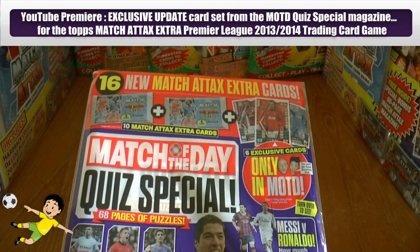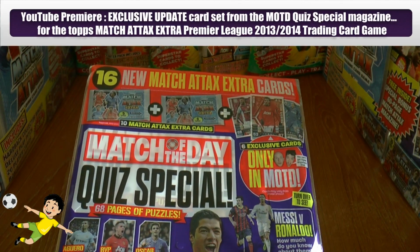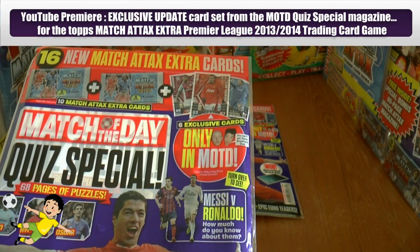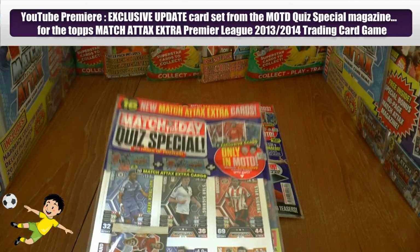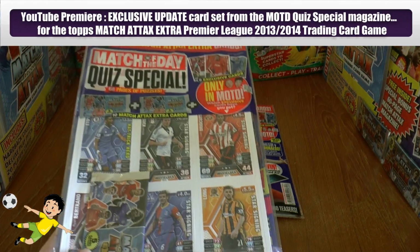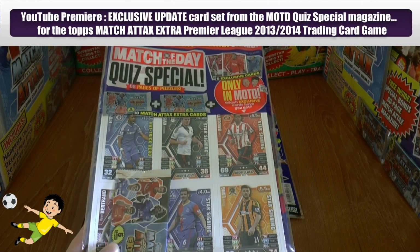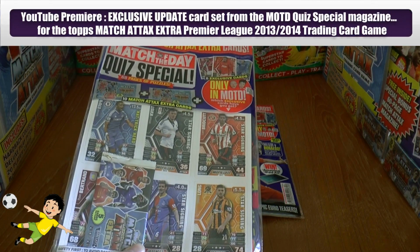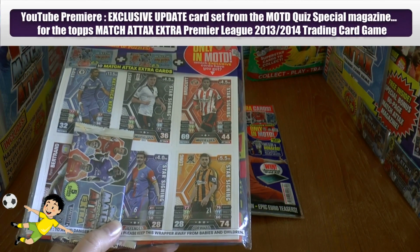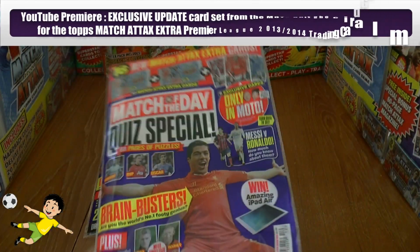So you have to spend a little bit more money, and inside, as you see, you get two free packets of the Topps Match ATTAX Extra collection, and you get 6 exclusive cards from the 18 set. So you have to buy at least a minimum of 3 of these magazines, which cost £3 each. Very, very poor marketing from Match of the Day as always, and I'm sure Topps have agreed it as well. Having to buy 3 of the same magazine to get the same set, it just seems crazy to me.